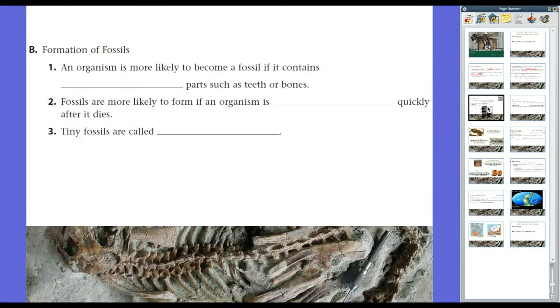Now, let's talk about fossils. Remember, fossils are the preserved remains or evidence of ancient living organisms. And here's the thing: an organism is more likely to become a fossil if it contains hard parts such as teeth or bones. It's not exactly as though scientists will go out on a dig and pull up the fossilized remains of an apple. Okay? We won't see that because it's not very hard. It's soft. It's more likely to decompose quickly.